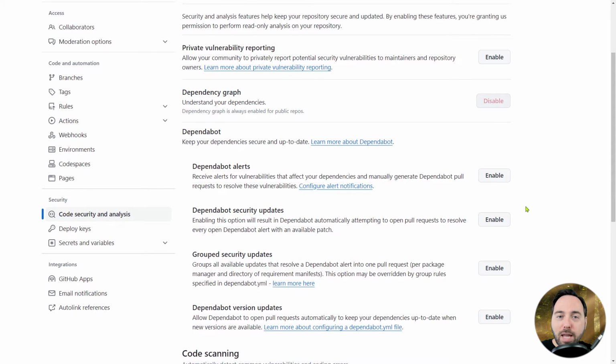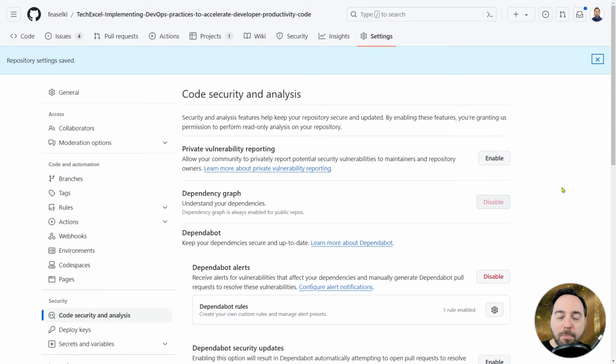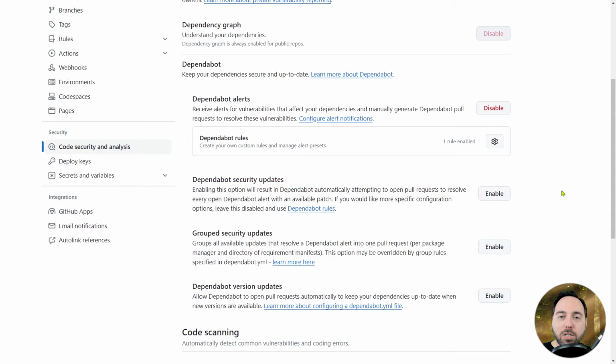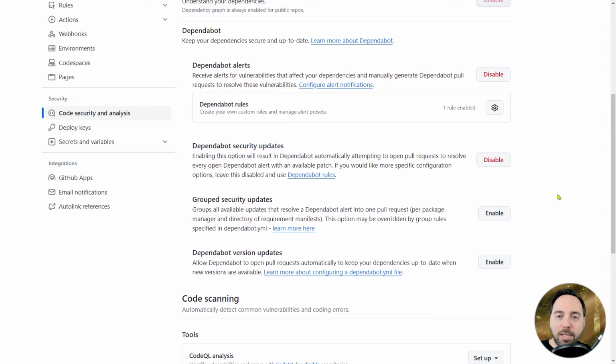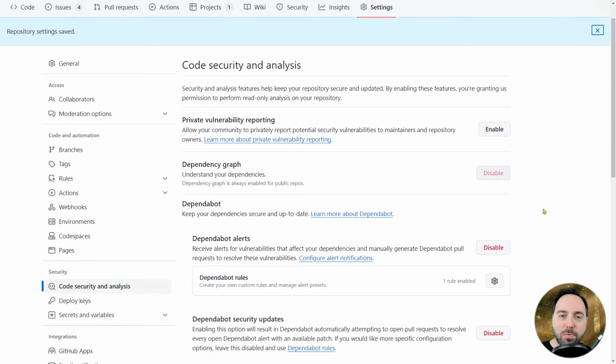That will allow me to enable Dependabot alerts. Dependabot alerts will send me an email if one of my dependencies is out of date. I'll also enable Dependabot security updates, which will create a pull request to update a package in the event that there is a security vulnerability. Grouped security updates is a fairly new feature that tries to bundle together these pull request items. So if you have a dozen package updates, instead of getting a dozen separate pull requests, you would get a smaller number, ideally 1, but smaller than 12. Let's enable this one too.